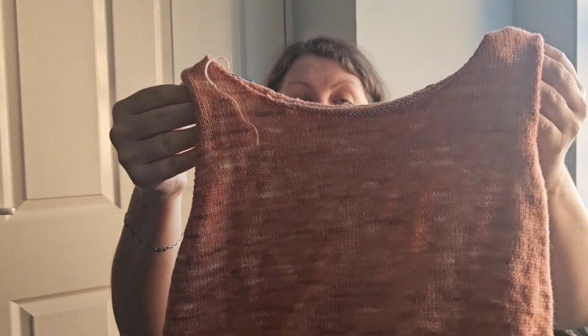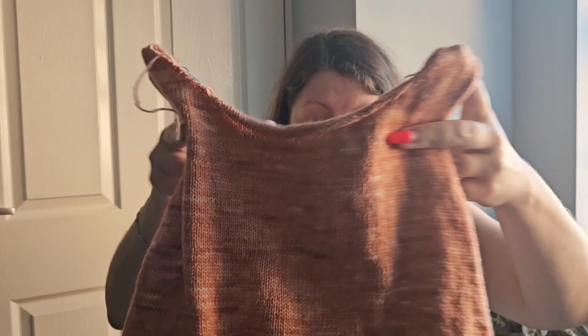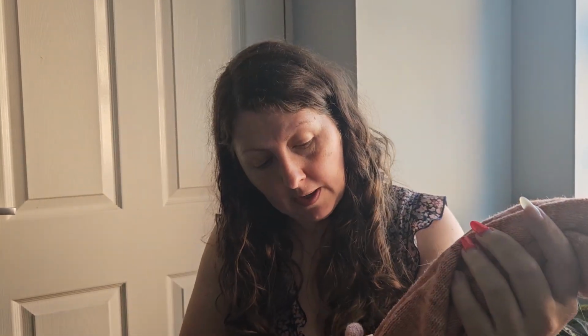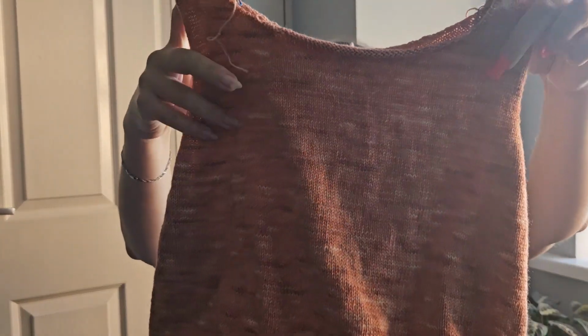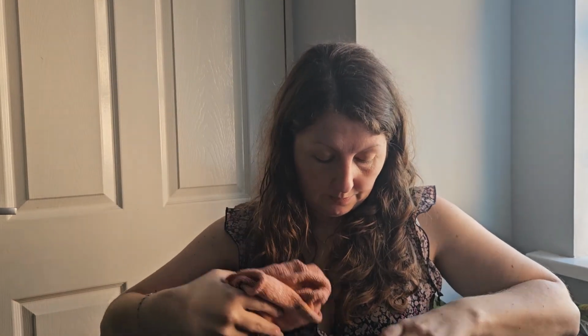Yeah, I'm just doing it on the body. It's on 2.75mm needles, so it is slow progress when you're knitting on it. Let me see if I moved my... Yeah, I've done 1, 2, 3, 4, 5, 6. Done 6 rows on that this week, so not massive progress, but it's a bit of progress. And every bit helps, doesn't it, when you're doing something that's that tiny.